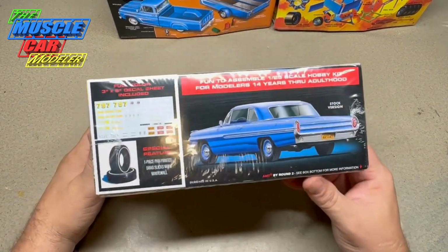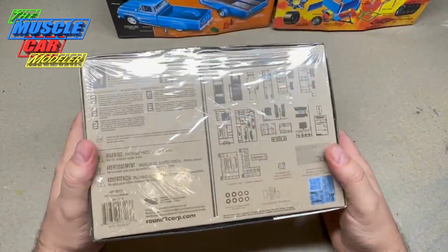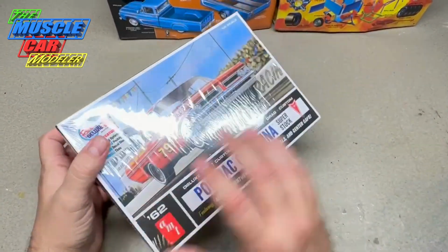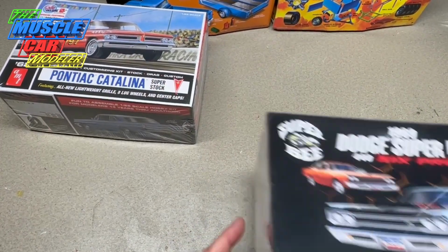This one's kind of fun, so I'll be interested in really looking this one over and seeing what's different in it or what's gone on. But another one from Hobby Nut Models. And then while I'm at it, I also picked this one up.